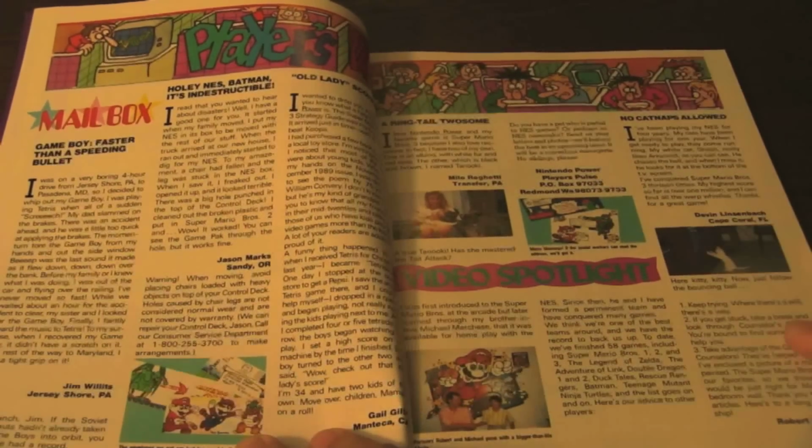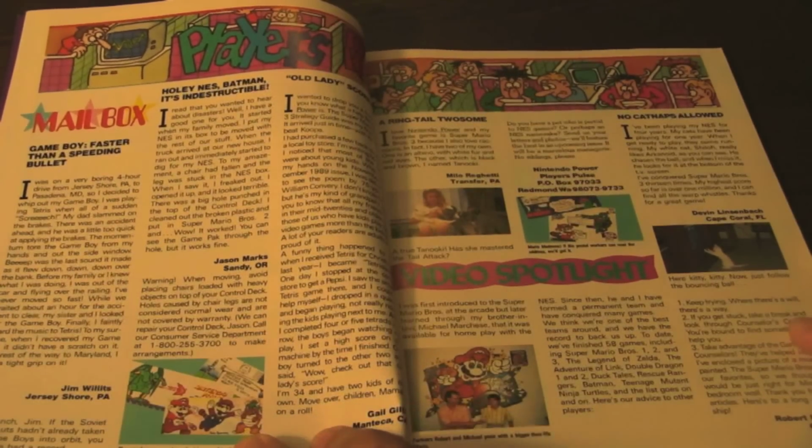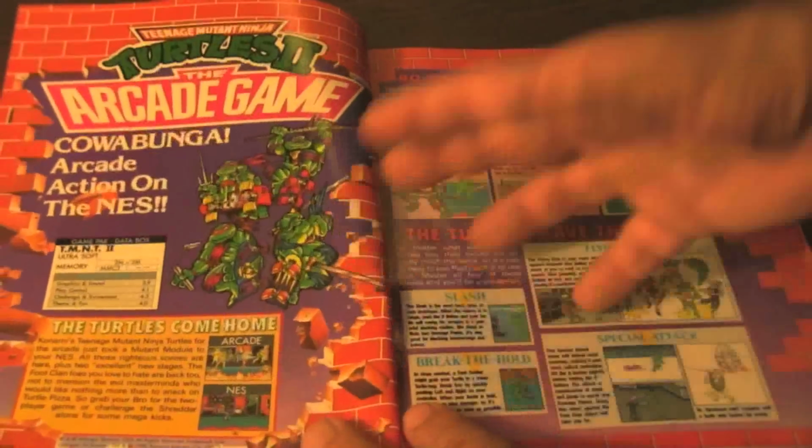Video Spotlight, partners Rob and Michael pose with a bigger than life Mario on the wall. That's really cool. It's like a Fathead for Mario. It's awesome. People sending pictures and fan art and all that cool stuff.